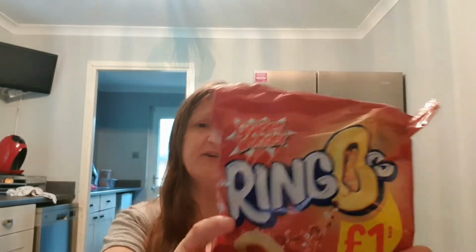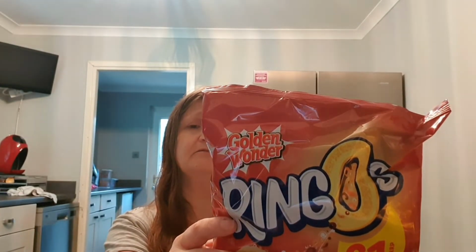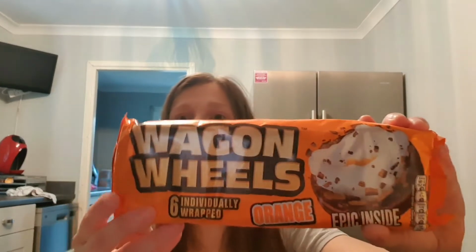Anyway, the Gringos are 25 gram serving, 121 calories. I thought that said 12 calories. I was going to say, that's good. So yes, I'm definitely going to try them and let you know what I think of them. Wasn't impressed with these. They had hardly any flavour. Won't be buying again. The last of the edibles from Home Bargains, I got orange wagon wheels.